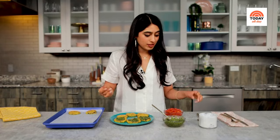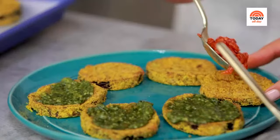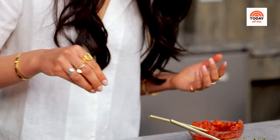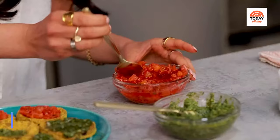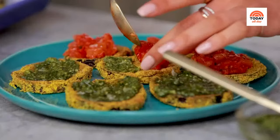For my bruschetta. And because everything is better with a little salt, I'm gonna add some flaky sea salt on top. It's gonna taste really good. It's gonna add a little bit more saltiness, but it's also gonna look really pretty too. Just a little. You know, this eggplant, this middle one, it's not sure what it wants, so it's gonna get both. Whoever gets this piece, that's the lucky person at the party.